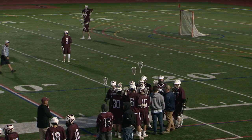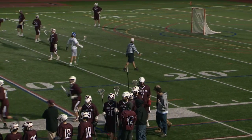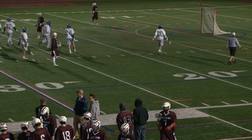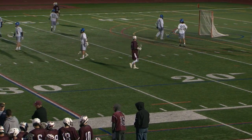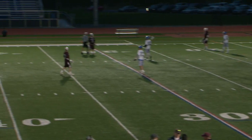1:15 remaining here in period number 2. 6-4 East Lyme over the home Lancers of Waterford. Both teams really want a goal right now. East Lyme desperately would like to make a 3-goal lead, and Waterford obviously wants to get this thing to within 1 goal. 2 goals in the first period combined, 8 goals here in the second period thus far.